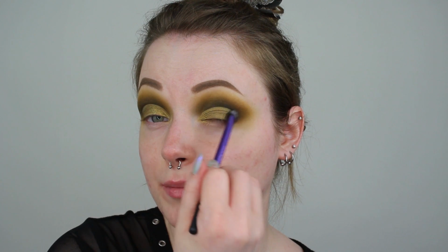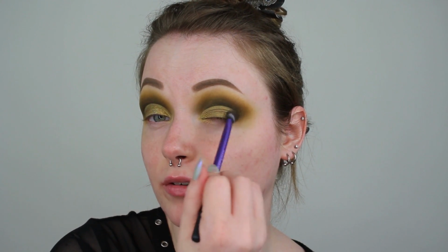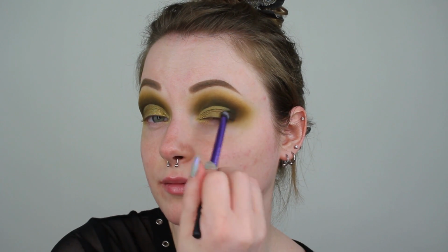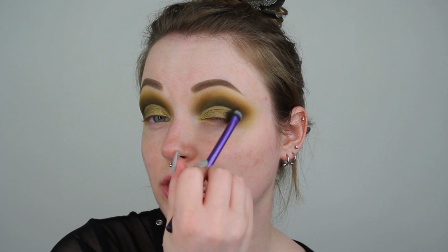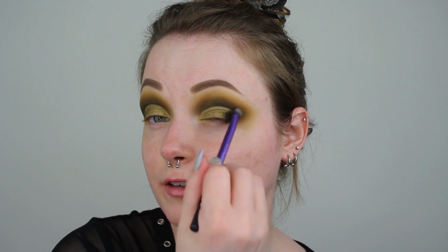And the next shade that we are going to go into out of this Smoke Sessions palette is called Sour Diesel. It's kind of the matte brown shade in the palette, and I'm going to go in with this Real Techniques shading brush. So to help me blend the lid shade into the crease, I'm just packing this shade on in the outer third of my lid. And I'm making sure I'm really pressing it in and flicking it inwards so it just kind of blends itself.